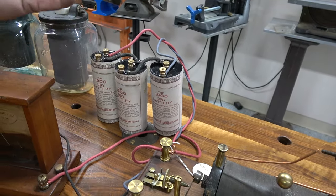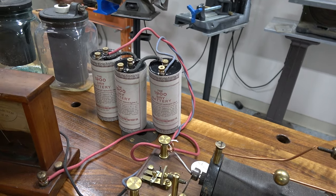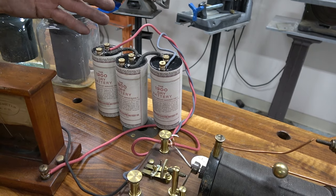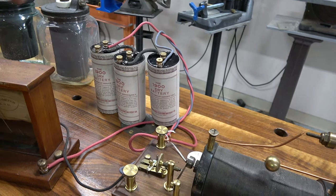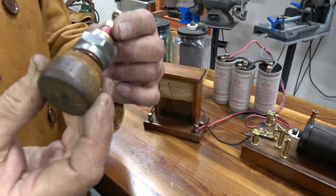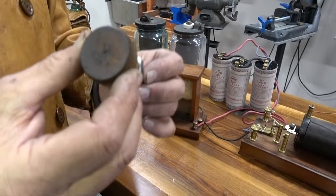You could have it in your vehicle, your automobile, but you still needed to convert the 3 or 4 or 5 volts that the dry cells gave you to enough to fire a spark plug, but there were no spark plugs at the time. So the spark plugs of the time.